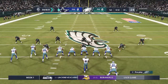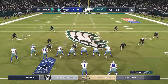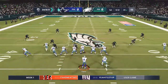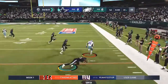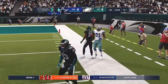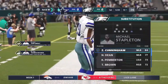After an incomplete pass on 2nd down, that'll leave him trying to convert on 3rd and 9. Now a shotgun snap as they'll look to throw. Looking for his running back, and he's got him. And he is taken down deep in Philadelphia territory. A big play there on the catch and run. 45 yards. First down, Dallas.